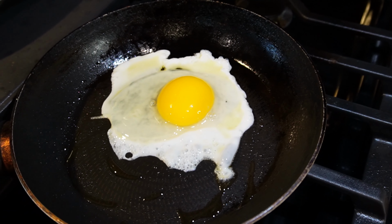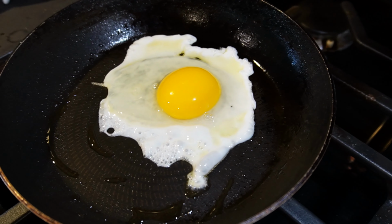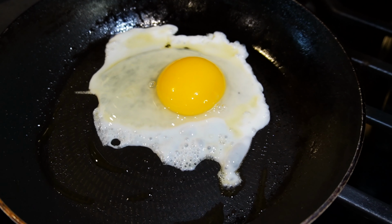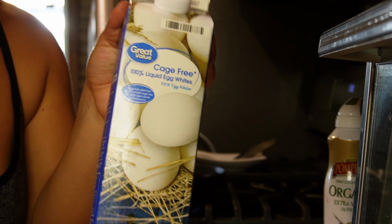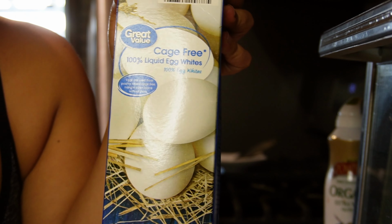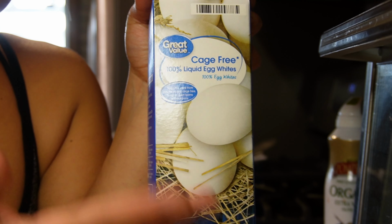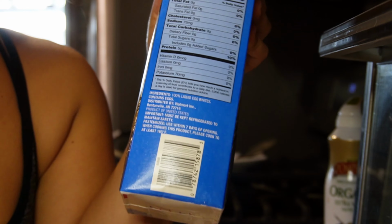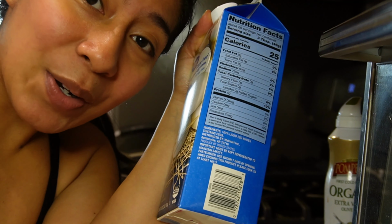I don't know about y'all, but I love my eggs sunny side up. So the juice is gonna be flowing all over the chicken. Yummy. So I am actually gonna add some egg whites just to make sure I'm getting my protein in. I'm off by a few grams, so I'm gonna go ahead and add some egg whites on the side just to have them. You gotta do what you gotta do to get your protein in, okay?